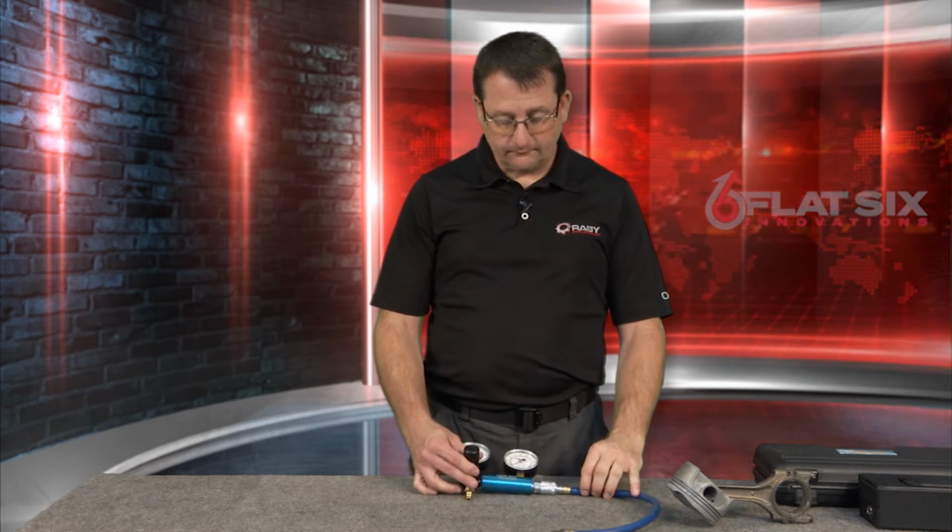That helps me tell exactly where the leak down is coming from. Now, by the same token that the compression tester will give us false results for a bore scored engine, so will this leak down tester. You might ask why. It's just going to leak down.